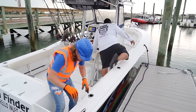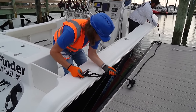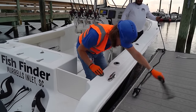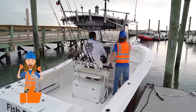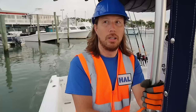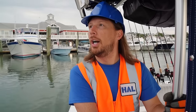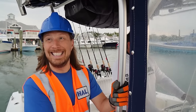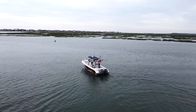Oh, cool. All right, so we need to take this off the side of here, right? All right. Oh, come on. Let's get the lines off here. Perfect. Come on, let's go. All right, we're going out into the open waters. I wonder what the ocean's like today. I wonder if it might be a little rough. Might be nice and easy and smooth. I cannot wait. This is gonna be great.